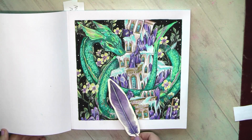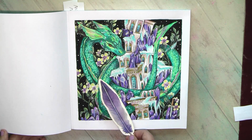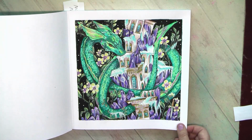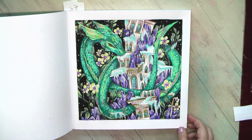I do love this color combo of marine green, blue-green color together with violet, lilac and yellow colors. Here I also started to use my new set of green acrylic markers, quite helpful, so the first experience was quite positive. And I do love this final result.